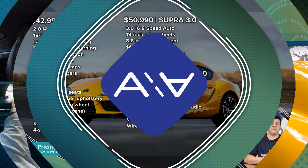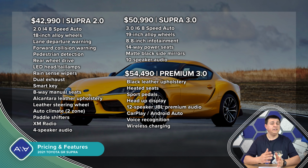At the moment, the 2-liter Supra could either be a great bargain or a little bit expensive, depending on exactly what you want to compare this to. It's going to start at $42,900. If you want the 3-liter engine, that will bump things up to $50,990. Obviously, the Supra is significantly more expensive than a base Camaro or Mustang, but it's also significantly less expensive than a Porsche Cayman at $59,900.